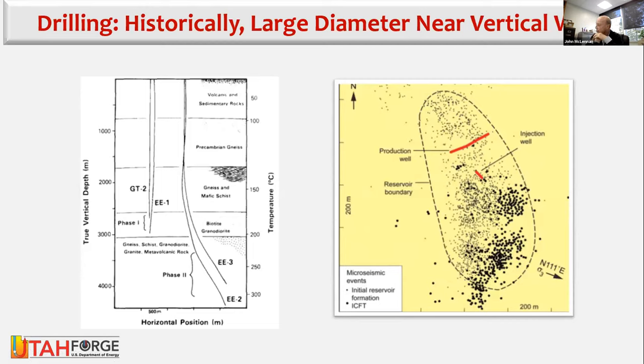You have people on staff that are more expert than I am at this, but you can see the production well. This is a plan view. And you can see that these wells had slight angles, the injection well and the production well. And you can see that most of the microseismic activity was distal from the production well. So there wasn't an adequate communication.